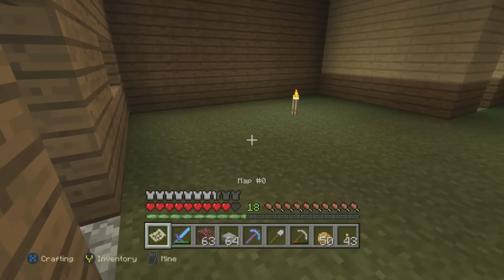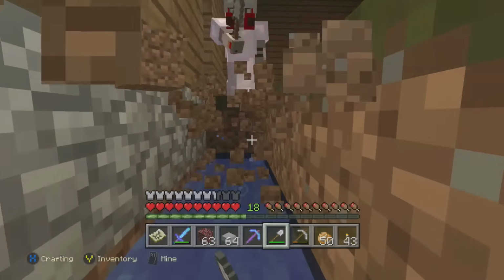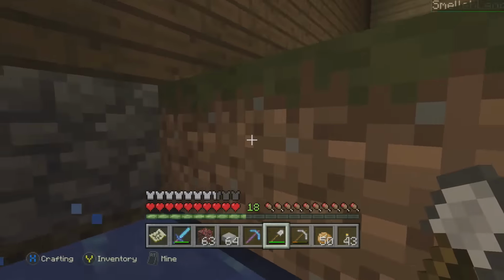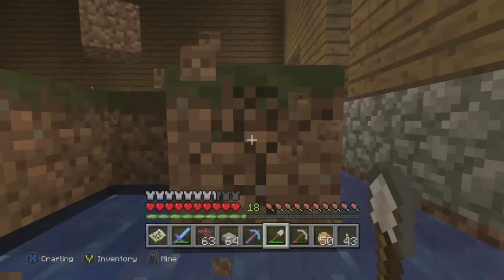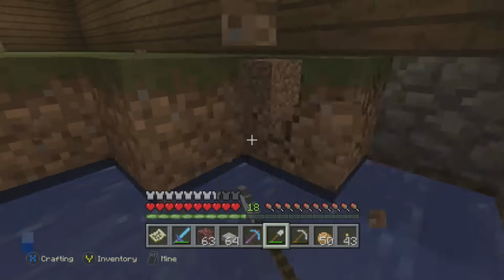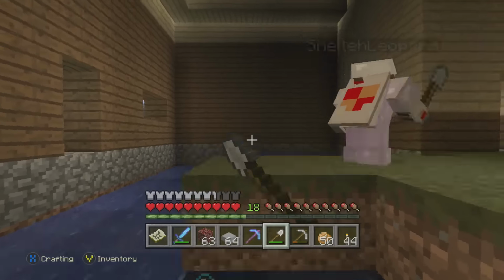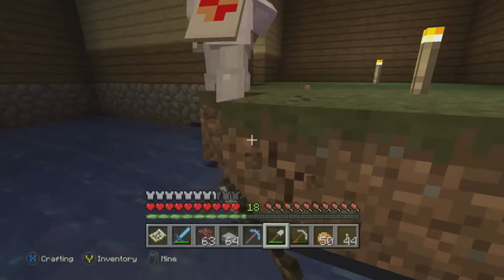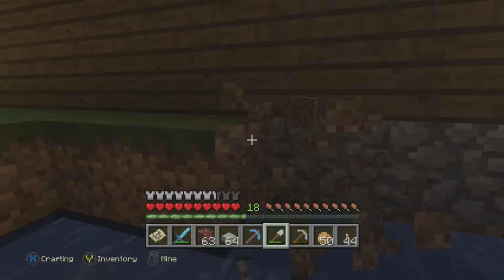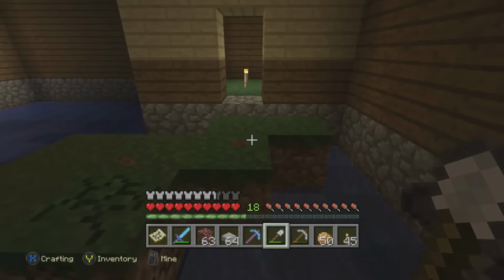Okay, so what we need to do first is we need to dig out the floor. You want to help Leopard in digging out the floor? Apparently we've got a lot of water here to deal with as well, so that's going to be fun. You can come in the water as well, you. Okay, so there we go.